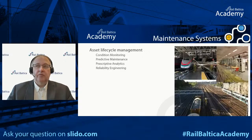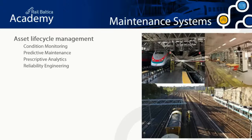For maintenance, obviously, if we're looking at long term, we need to think about the life cycle of the assets. That's condition monitoring, real-time information. We look at predictive maintenance, prescriptive analytics, and reliability engineering. Make sure that the infrastructure is as reliable and as sustainable as possible.